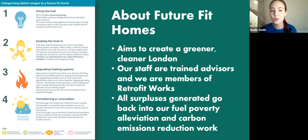But essentially, when we're looking at how you can decarbonize your home, there are 4 key things. The first of those is how you can use less fuel in general. The second is keeping the heat in. The third is upgrading your heating systems, making them more energy efficient. And the fourth is your transition to renewable energy, taking you away from those gas boilers and heavily polluting sources of energy. Some people who live more rurally will be using solid fuels and log burners and bits like that to heat their homes. So looking at renewable energy is a great last option.